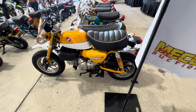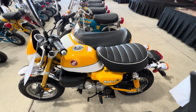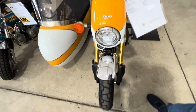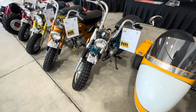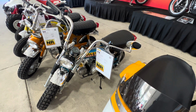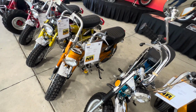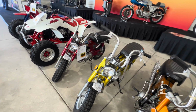Wow, this Honda Monkey. I've never seen one of those. It's got a little side car on it. Man. 2019 Monkey 125. Never seen one of those. That's what I started on right there, a 70 Q850. Now I got a 71 CT70 the next year. These bikes didn't handle worth a darn. They were just fun on the trail. 3-speed.